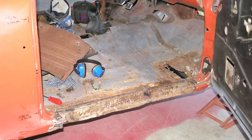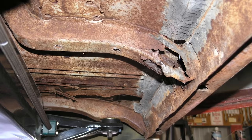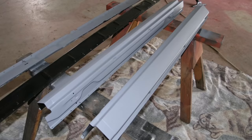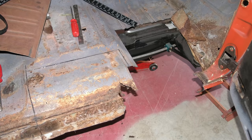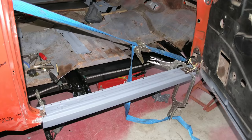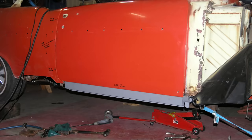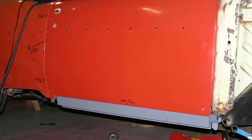Next, I moved on to the inner and outer rockers and the associated floor braces. They were toast on both sides of the car. Again, I had aftermarket panels to use as replacements. I chopped out the cancerous metal piece by piece until I had a giant gaping hole in the floor. I used ratchet straps and welded in braces to ensure the structural integrity of the car remained while I had these critical bits removed. I also marked all my door gaps and installed and removed the doors a million times to check that the body was not misaligned.